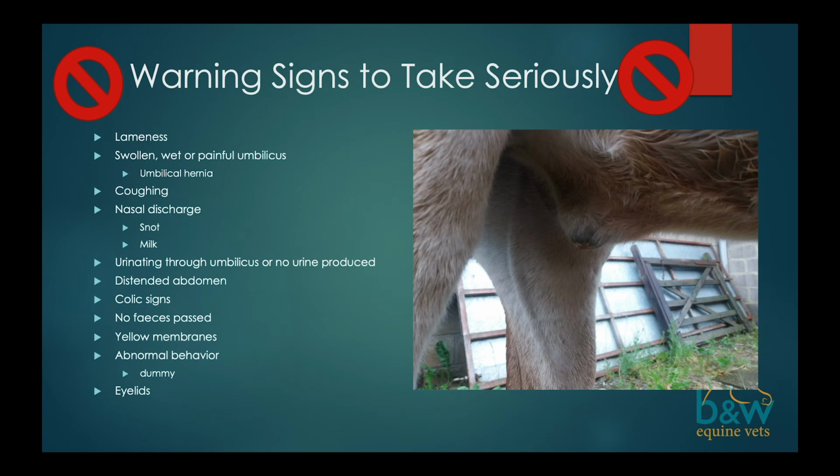If you notice any of these signs on your foal, it is vital to call the vet. Lameness of your foal can be difficult to assess. They're wobbly, they're all over the place, they're inquisitive. It might be a bit intermittent, so it might trot across the field sound and then take some lame steps, and then vice versa. If it is lame, it's important that you give the vet a call and we have a chat.